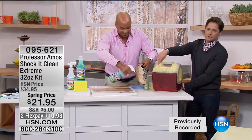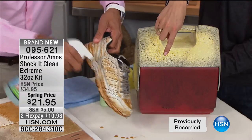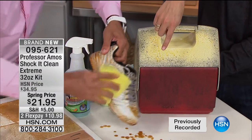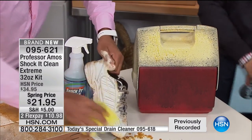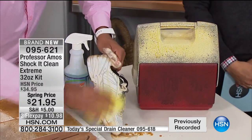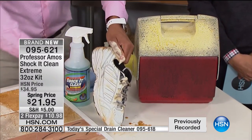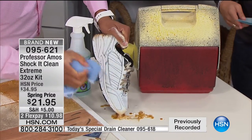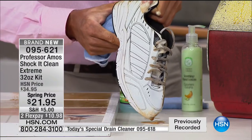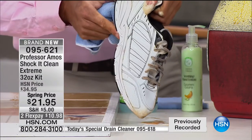Everything you can possibly imagine. Think about the Patriots, their cleats, their shoes, the Falcons, the fans in the stands. What do they all look like today, and what can Shock It Clean make them look like tomorrow? I'm going to clean your shoes there, football team of the year. All those grass stains, scuff marks, and heel marks. You know, you've been out there working hard on that field. This is what you're going to do. The kids' shoes, your shoes, any shoes, and I'm not wearing gloves or a mask. Look at how white and bright that is. Right back to the original color.